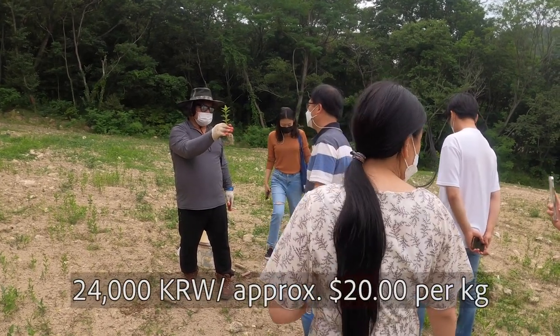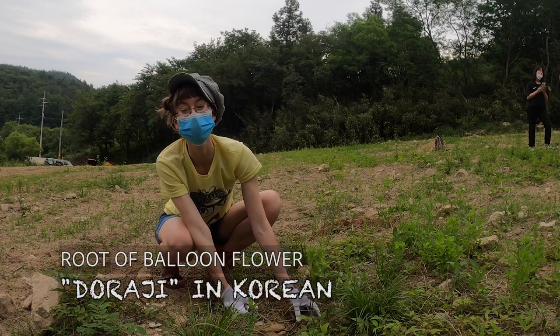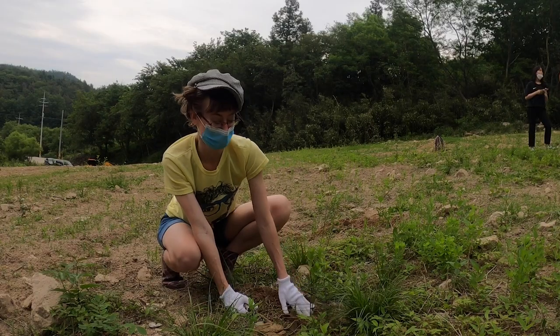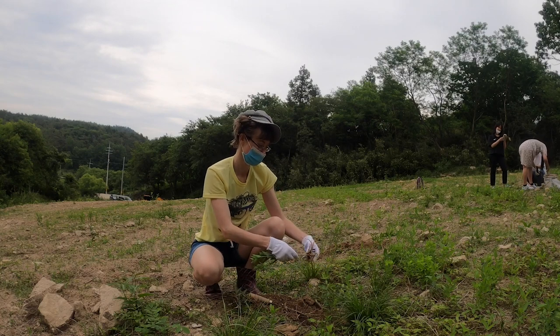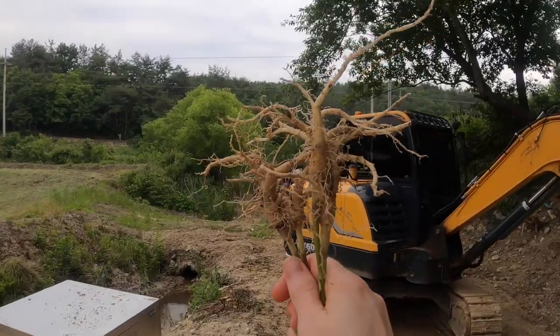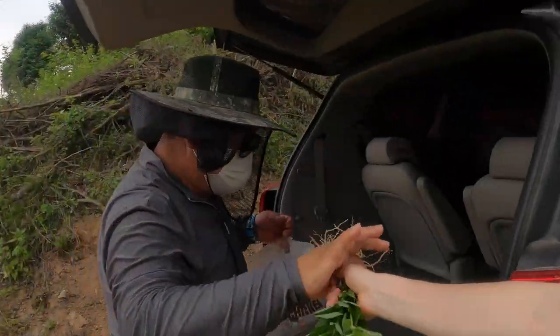So Doraji grows in very stony soil, so I can see why it's quite expensive to purchase. It takes a while to uproot them. That's a very large root actually. My Doraji roots, guys. My harvest.